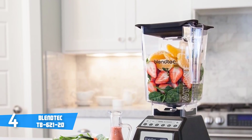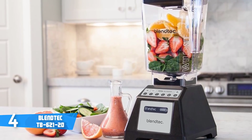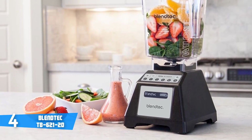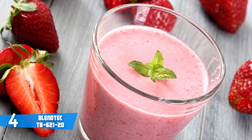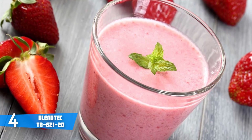When it comes to performance, the blender has 6 pre-programmed cycles such as Smart Touchpad and Auto Shut-Off feature. It sports a 1560-watt motor with 3 peak horsepower and uses a direct drive system. With this motor, the blender is able to serve your favourite smoothie in no time.